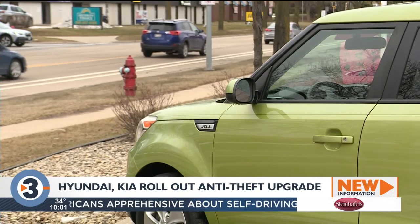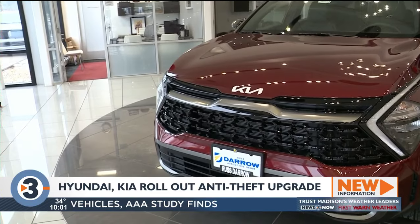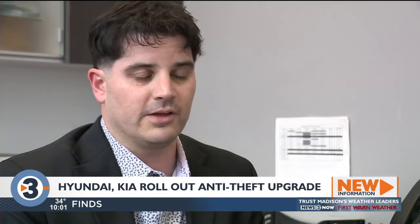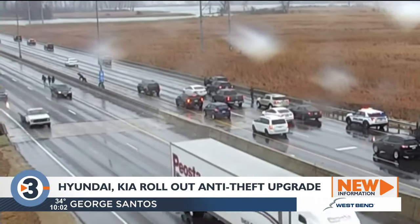For Kias, it's available for models from 2011 to 2020 right now, and comes standard in cars made since last year. If for some reason they're not eligible, they're encouraged to either call Kia Consumer Affairs, or again can give us a call here. We can walk them through all their steps and processes, and Kia Consumer Affairs will hopefully get that available for their select model if it's not already out yet. Madison police say it can't come soon enough.